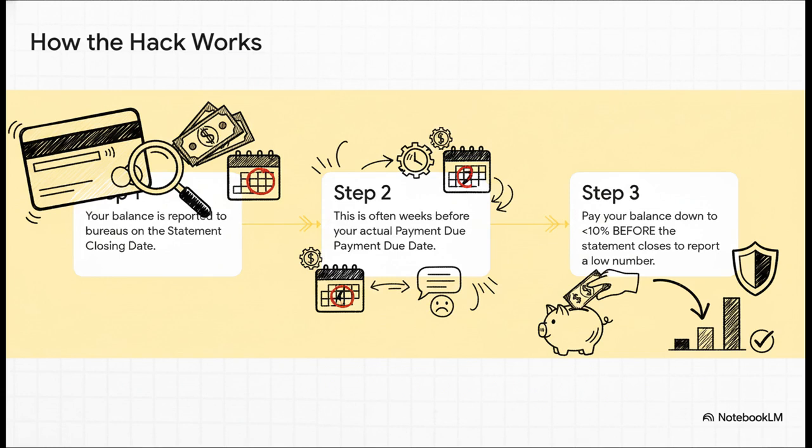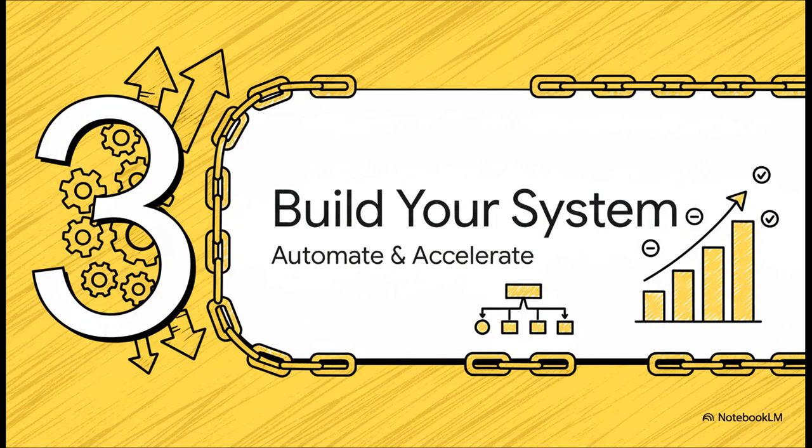So if you run up your card and then pay it off in full by the due date, it's too late. The bureaus already saw that high balance from the snapshot, and your score gets hammered. The trick is to pay that balance way down before they take the picture. Look, mastering utilization is awesome, but it's really a short-term tactic. To lock in those gains and keep climbing past 700, you need a system that adds more positive history and makes all these good habits totally automatic.